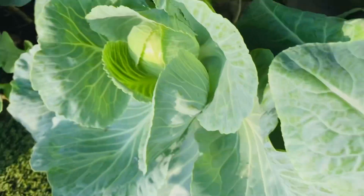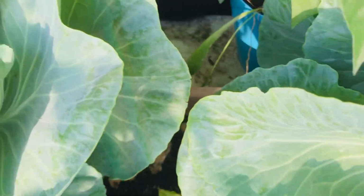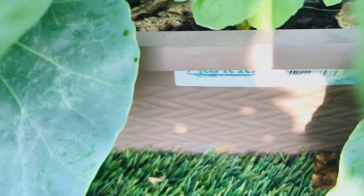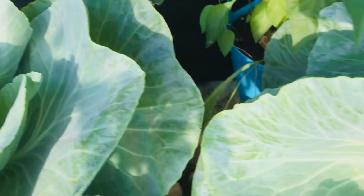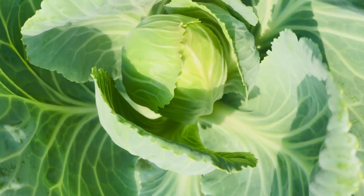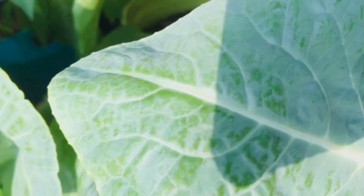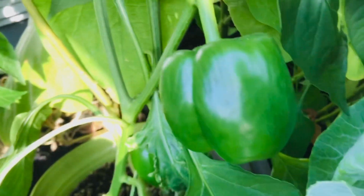Right beside it, I have these cabbages growing again in a rectangular tray pot, and I have 2 cabbages growing in the same pot. This is the size of the rectangular tray pot, and I know the size is not enough or not what you see in market, but they're growing at home and I'm happy. They're organic and also the kind of space that I gave them.